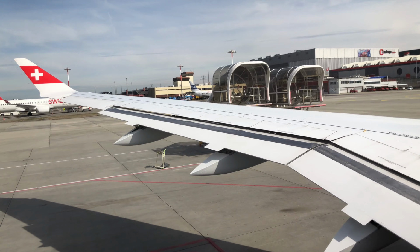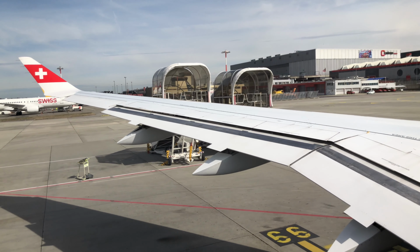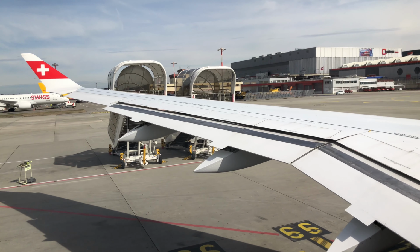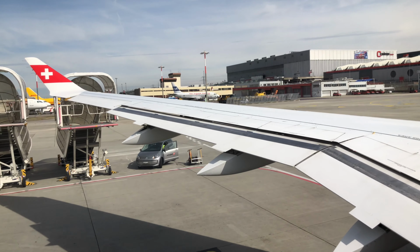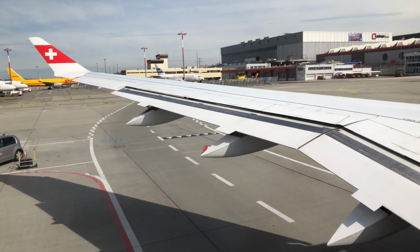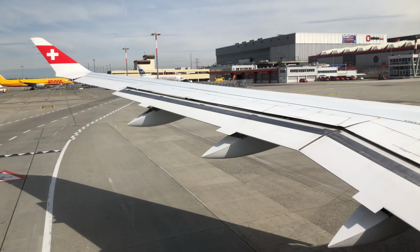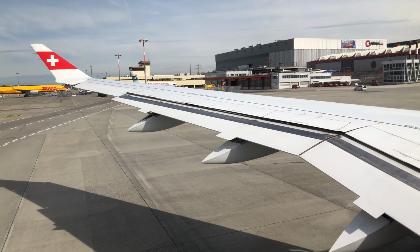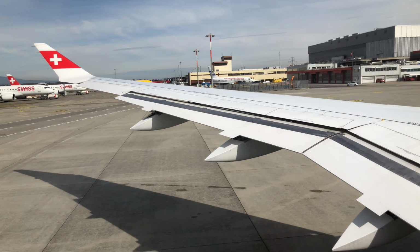Thrust has been increased. No pushback required as we are quite far out from the terminal building. So we're going to turn left here to taxi to the runway. Yep, we're turning left here. The runway is behind us.